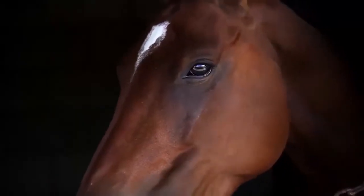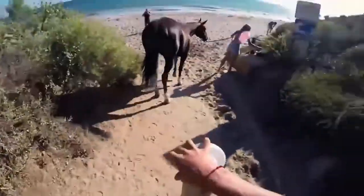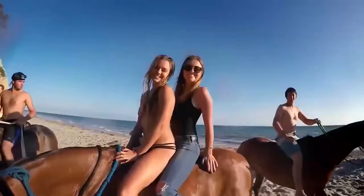To be here in Santa Barbara is awesome. The horses love it. The horses rest a lot better, I think, than other places. It's not humid. It's not so hot.